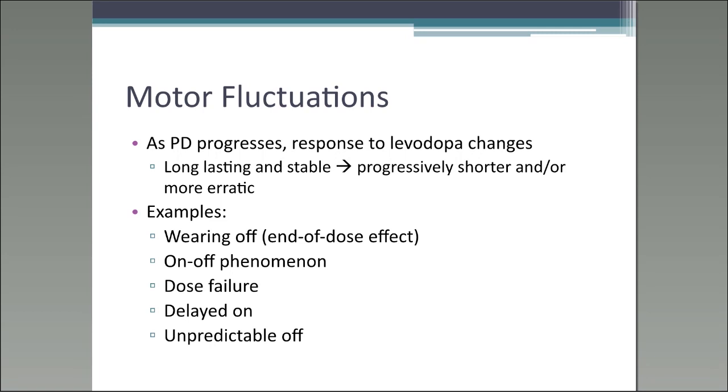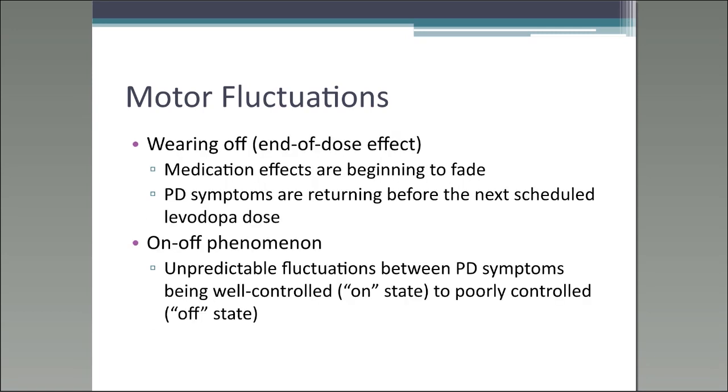Examples of that would be wearing off, also known as the end of dose effect, the on-off phenomenon, dose failure, delayed on and unpredictable off. I will go over what each of these means in the coming slides. So we have wearing off.